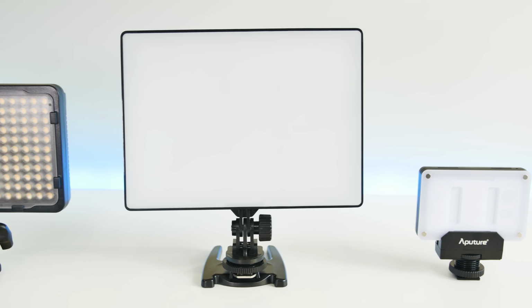They also include a clear diffuser and an orange gel as well, in case you want to change the color temperature. It also comes with a pretty basic tilt adjustable hot shoe mount or cold shoe mount so that you can mount it directly onto your camera, but it is removable. So then you've just got a tripod thread on the bottom, giving you far greater mounting options. So that's the Tilifo PT176S light.